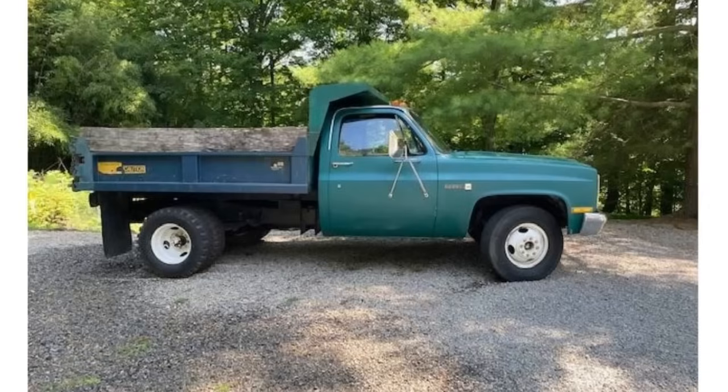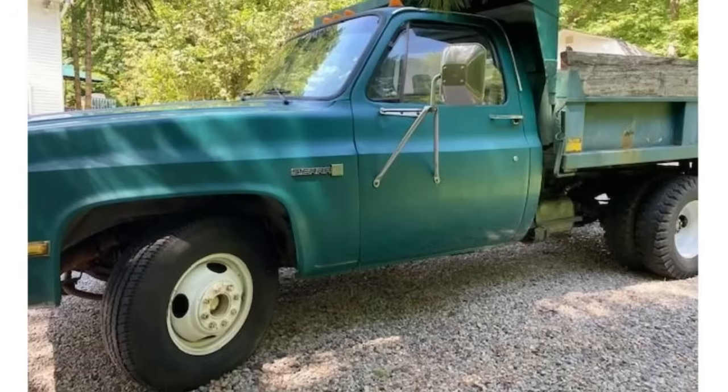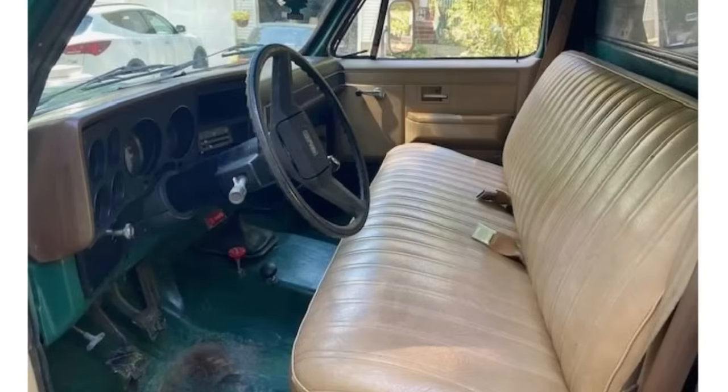With a solid body, dependable drivetrain, and simple design, it's the kind of vehicle you can count on day in and day out. And the best part? No modern electronics to fail, just steel gears and grit at $3,200. It's a steal for anyone in need of a reliable classic dump truck that still has plenty of life left. Again, that's the 1982 GMC Sierra 3500 dump truck. 6-cylinder gas, manual transmission, 67K miles, and ready to work. Located in Frenchtown, New Jersey.